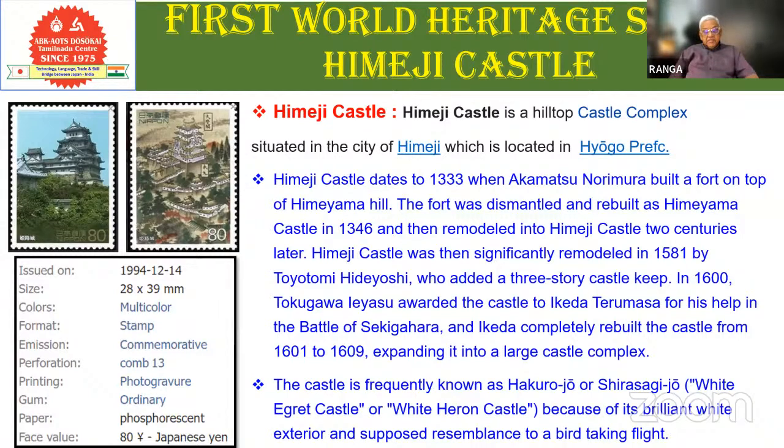Himeji Castle is a hilltop castle complex situated in the city of Himeji, located in Hyogo Prefecture. Himeji Castle dates to 1333, when Akamatsu Norimura built a fort on top of Himeyama Hill. The fort was dismantled and rebuilt as Himeyama Castle in 1346 and then remodeled into Himeji Castle two centuries later. Himeji Castle was then significantly remodeled in 1581 by one of the three unifiers of Japan, Toyotomi Hideyoshi, who added a three-story castle keep.